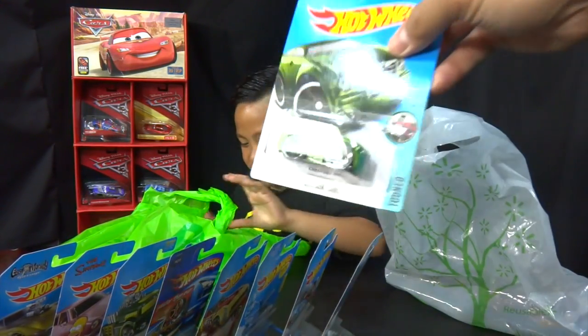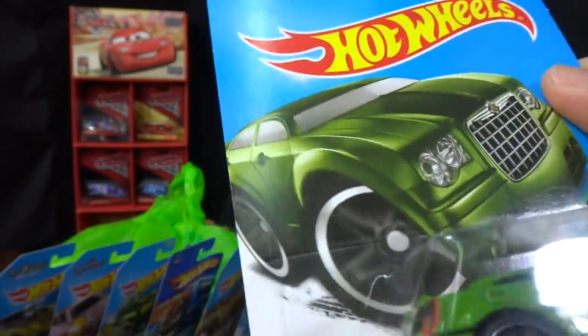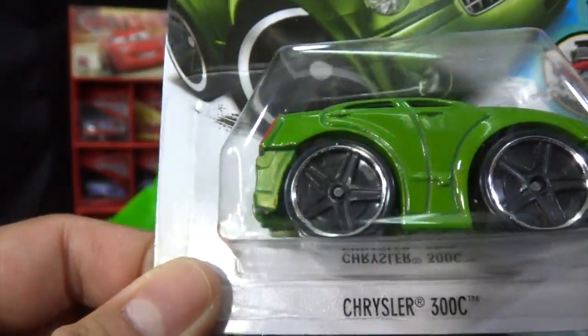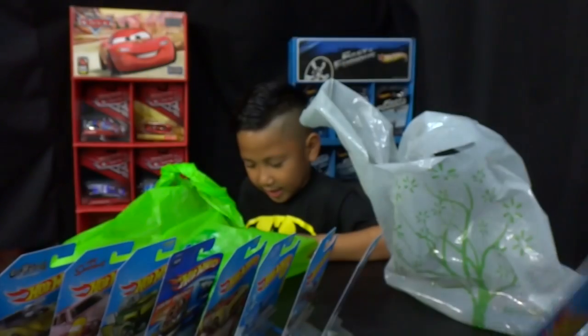This is your pick. I did pick this because we needed 10 cars, and Toys R Us was kind of hard to pick 10 cars. So this is a tuned car. This is a Chrysler 300C. This time it's in a lime metallic green with a black stripe. Chrysler 300C, KK's car. Nice.